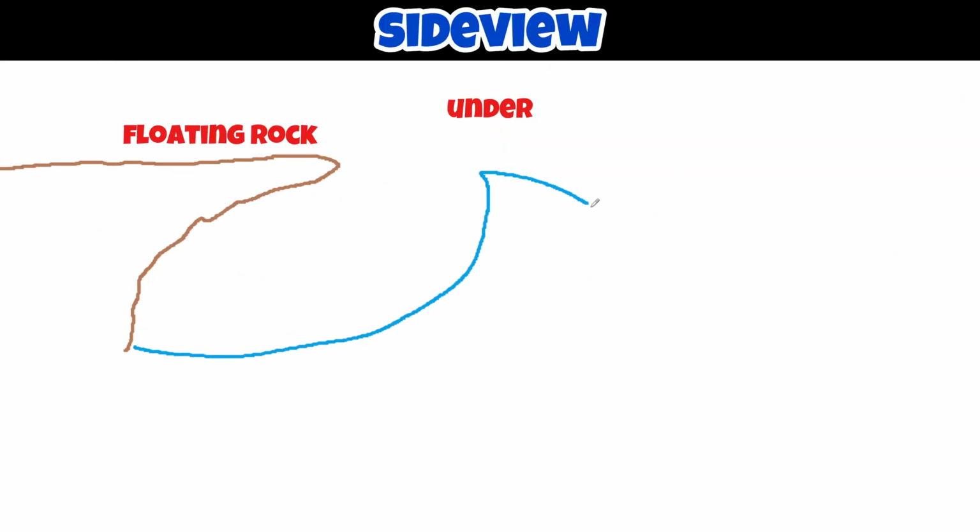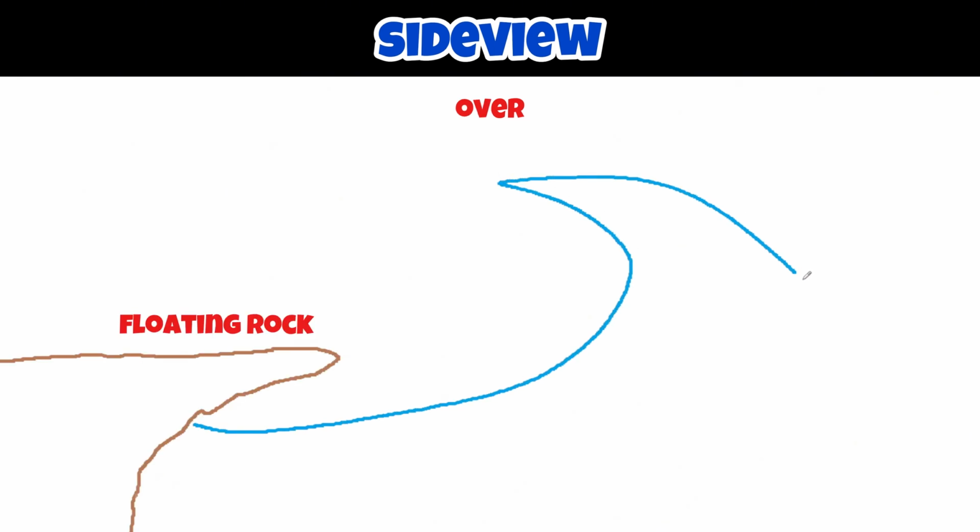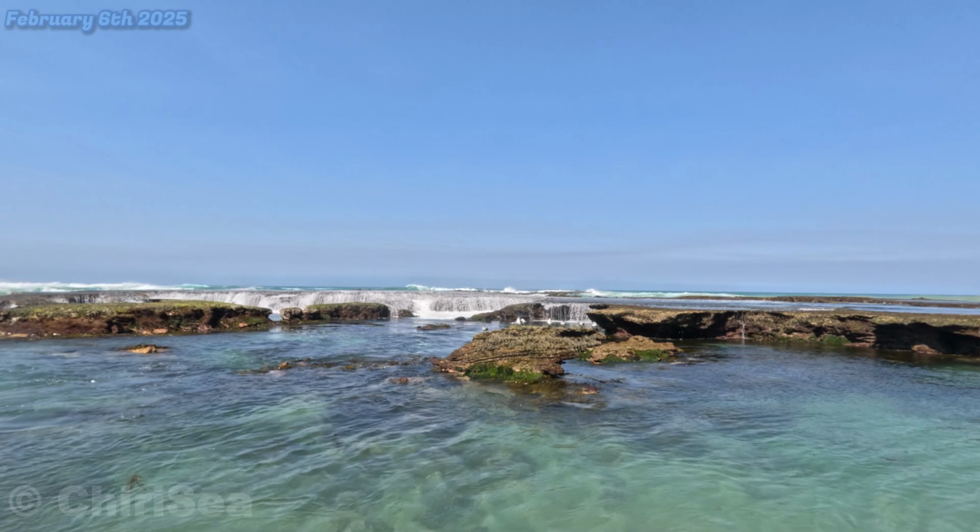And because it's a lower tide, the water level is much lower, obviously, and the waves approaching are swashing underneath the floating parts, not above. Which explains why you can't see them when they approach.